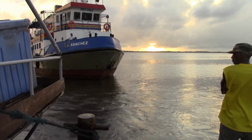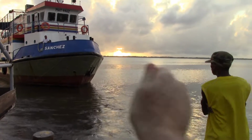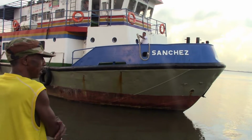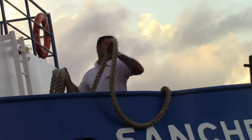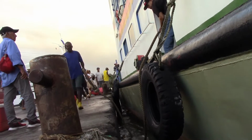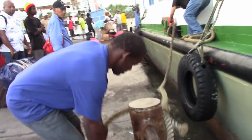Hell, maybe he should have a little stick like an airport and wave them this way. Well, the advice to show up 3 hours before the boat departs is certainly well heeded for those heading to Bighorn Island.